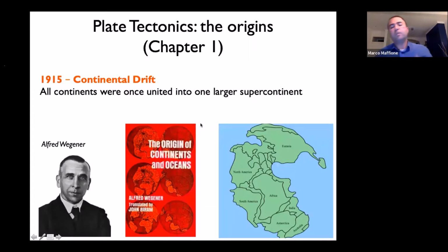Okay, so this was a very brief overview of why plate tectonics is so important for us. So now I want to describe how we actually arrived at the formulation of the plate tectonic theory, which is now considered one of the 5 biggest discoveries in science in general.